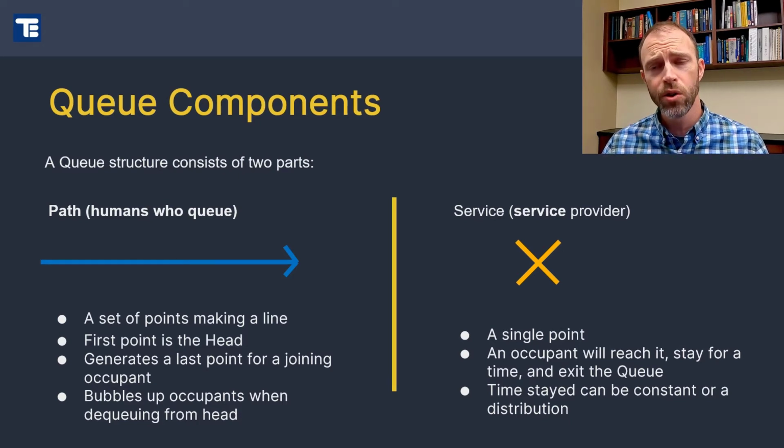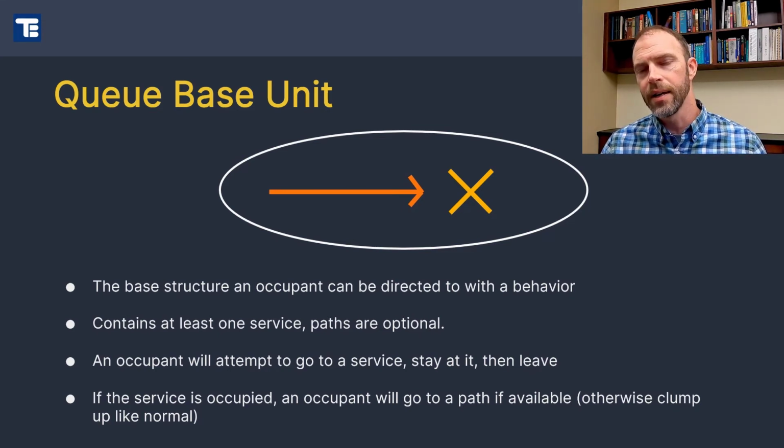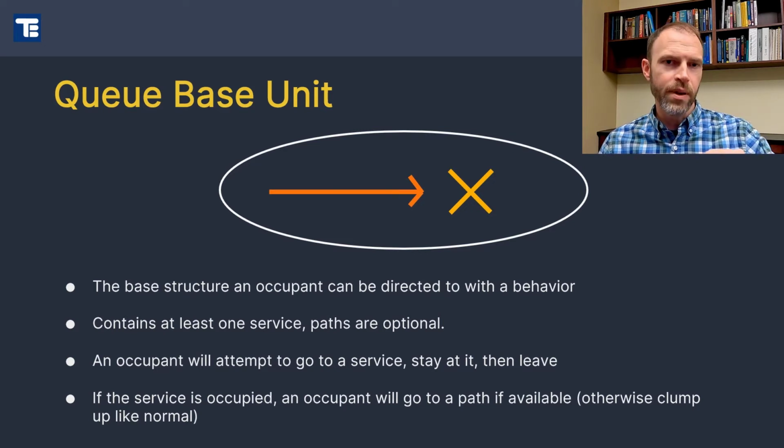So the idea here is that a queue structure within Pathfinder will always require a service, but there may or may not be a path leading to the service. So this base structure is that union of a service and a path. And the idea is that you'll be able to add these queue definitions into behaviors in Pathfinder. So you'll be able to say, for instance, perhaps this occupant group will come into a model, move to a certain location or go to a lobby, and then needs to enter a security queue or a ticket queue. And then those will be explicitly added to the behaviors of those occupants.